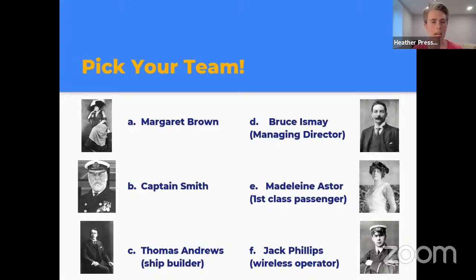So go ahead and drop your team choice into the chat and get everybody sorted out. I don't think you can go wrong with any of these. They're all interesting characters, interesting people. Some of them lived, some of them did not. So we've got a kind of a balance between the two. I'm not going to tell you who did and who didn't at this point. You'll have to wait.